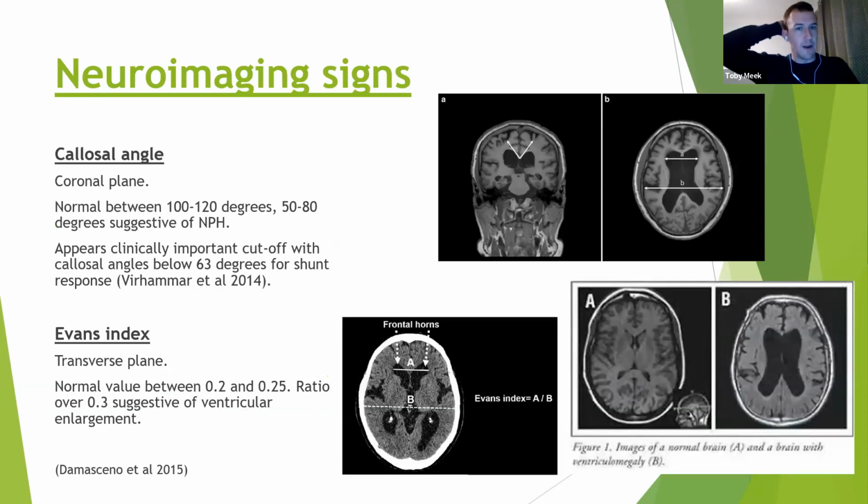Just briefly, I wanted to mention neuroimaging signs. There is a growth in neuroimaging techniques. Particularly, pressure contrast MRI is something we've started to use in our service, which is a way you can look at the pulsatility and the flow of the cerebral spinal fluid to be more accurate with your diagnosis. But particularly the Evans index is something you'll see quite commonly.